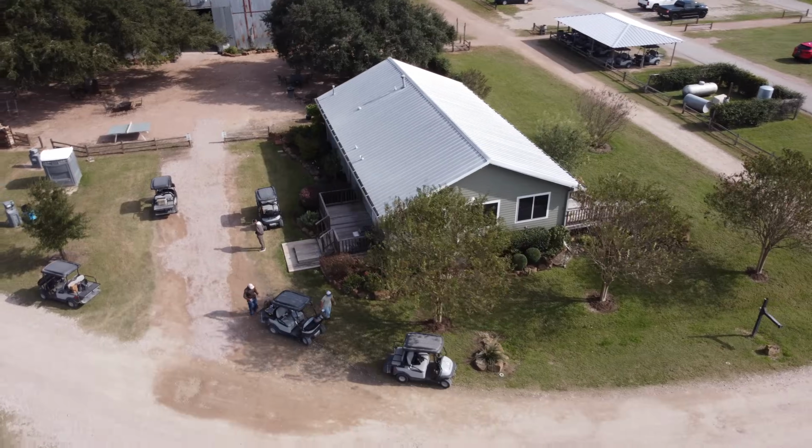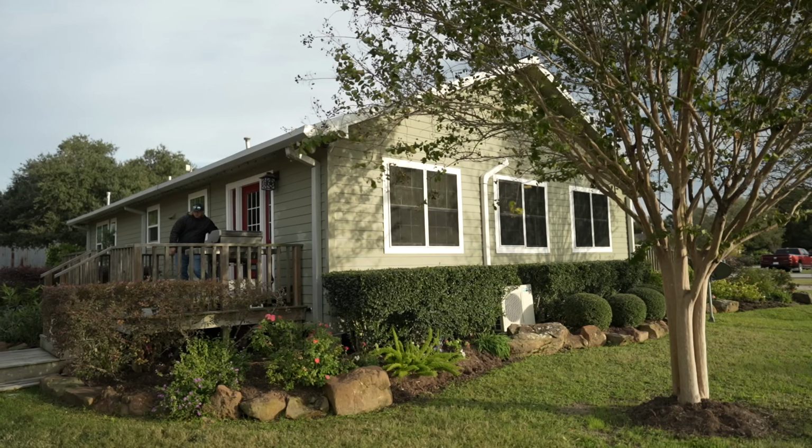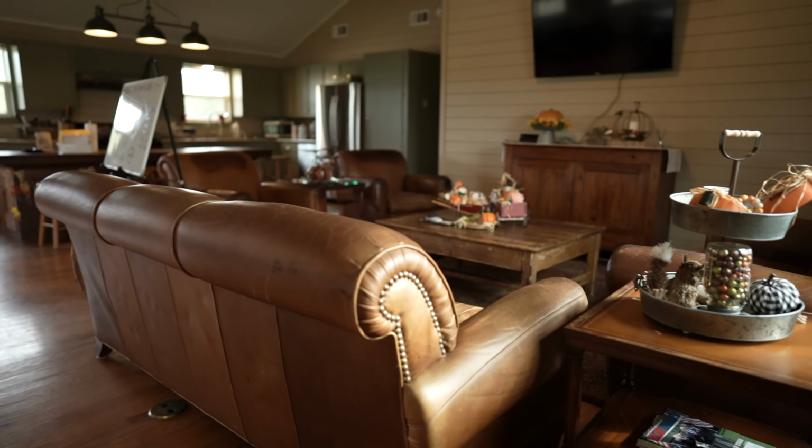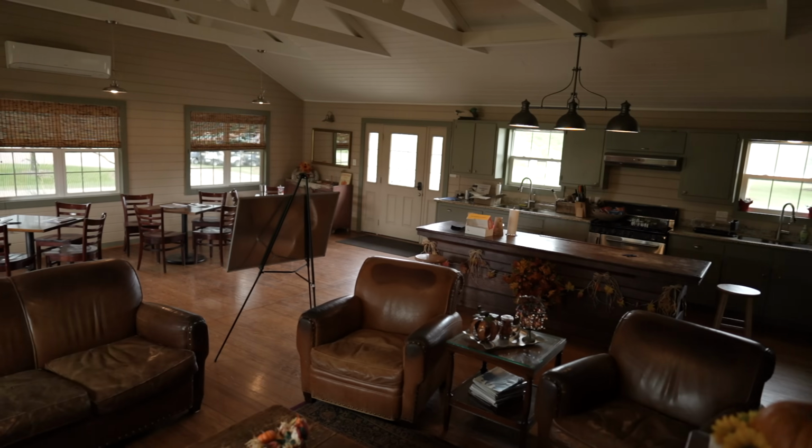Alongside the cart barns and office, you'll find the members' clubhouse. This place is quickly looking like it's designed to keep you here as a second home for its members. But I guess that's kind of the point. I definitely don't think I'd mind living here.